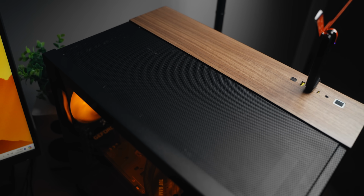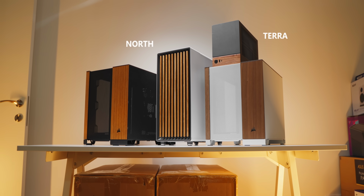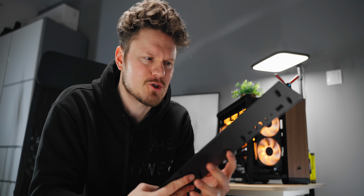Good people, I am pleasantly surprised to say that the new cases coming out from Corsair feel refined. It's like they've noticed they need to step up their game because competition is very fierce, and you can feel that both from a build quality perspective and the assembly perspective as well. Like the frame and all the manufacturing feels so different.